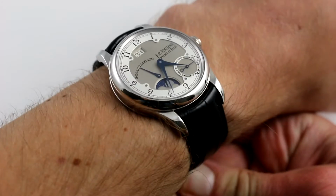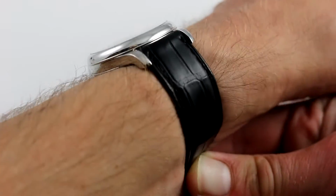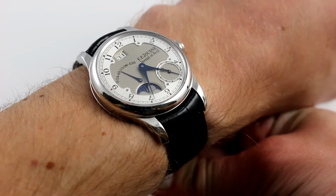Today we're looking at the F.P Journe Octa Divine 36mm in platinum. You can see this discontinued F.P Journe complication and purchase it on our website, govbergwatches.com.